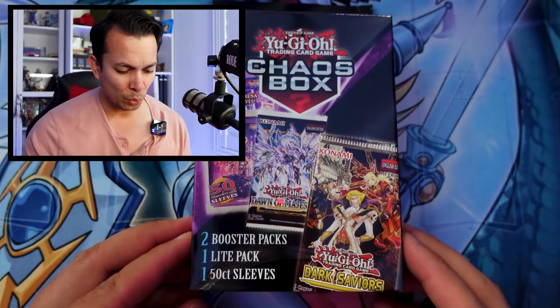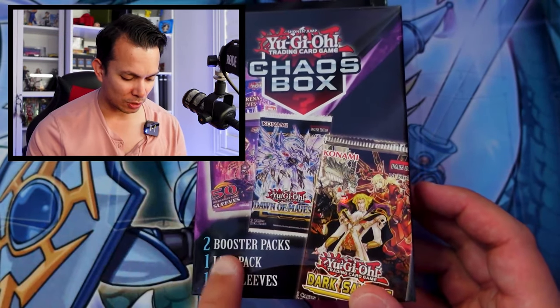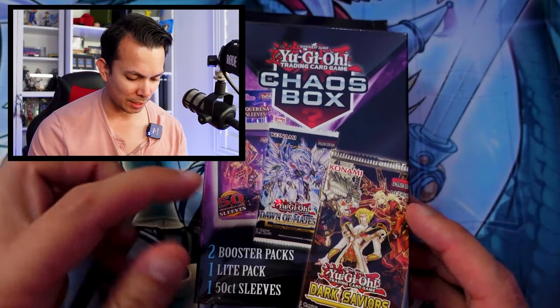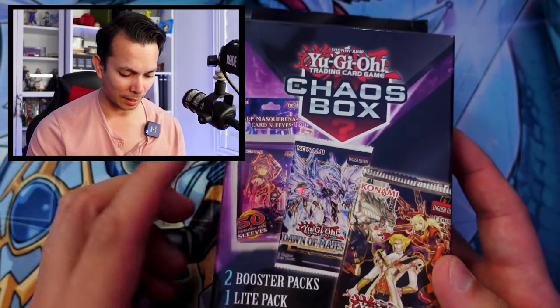All right, guys, here we go. We are going first with the Chaos Box. On here, it says it has two booster boxes, a light pack, and a 50 card sleeve. So basically one of these sleeves, which is kind of cool, I guess. Hopefully it's the IP Mascarina because I kind of want that one. But yes, let's go ahead and open it.